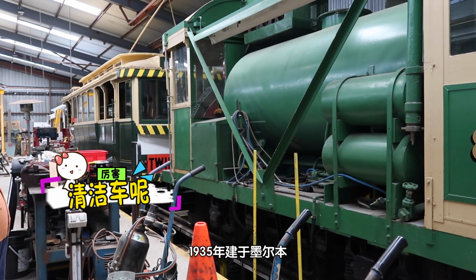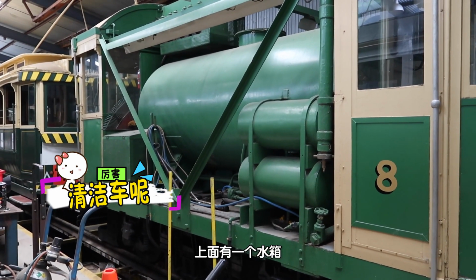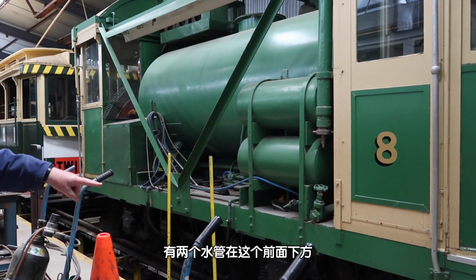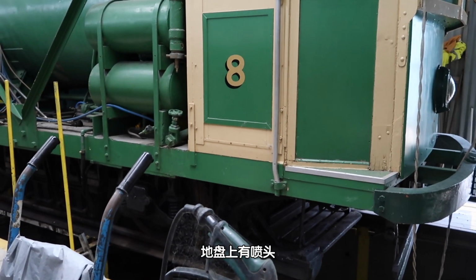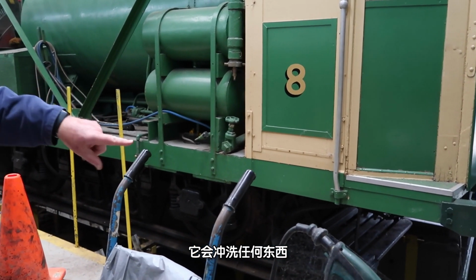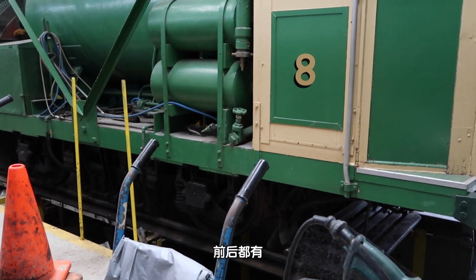It's a track cleaning tram, in 1935 in Melbourne. It's got a water tank on it. It's got a pump on board. And when you drive it along, you can see the 2 pipes going down into the front of it just there. The 2 pipes running on an angle. There's nozzles on the end of that, so when you drive along, it actually flushes out any of the material that's caught in the track. There's 2 on each corner, front and back.